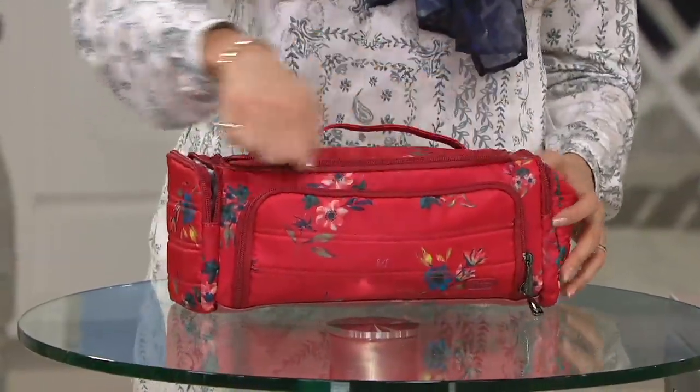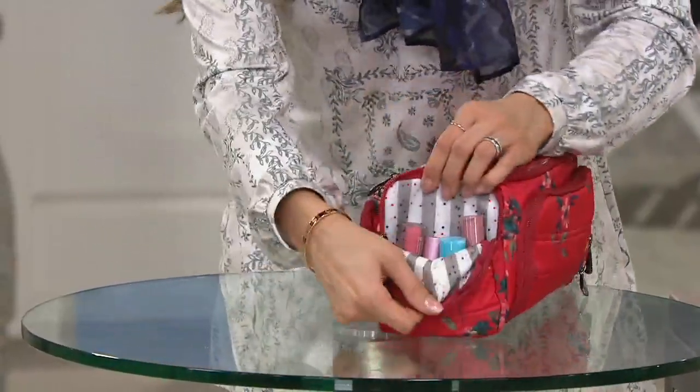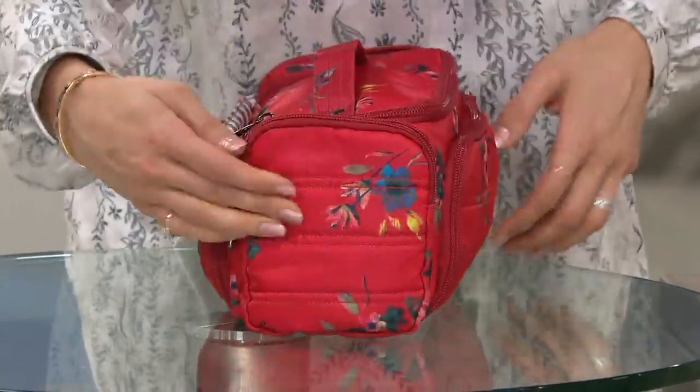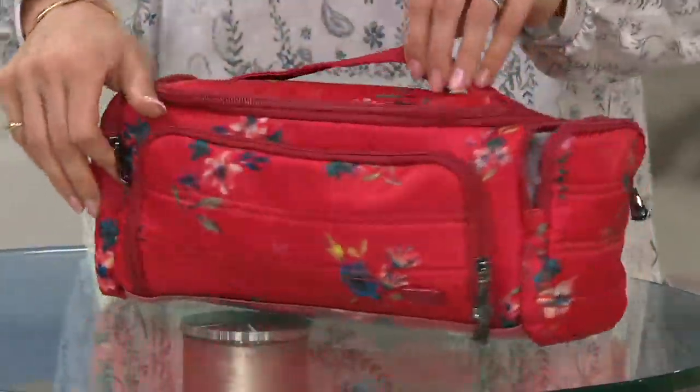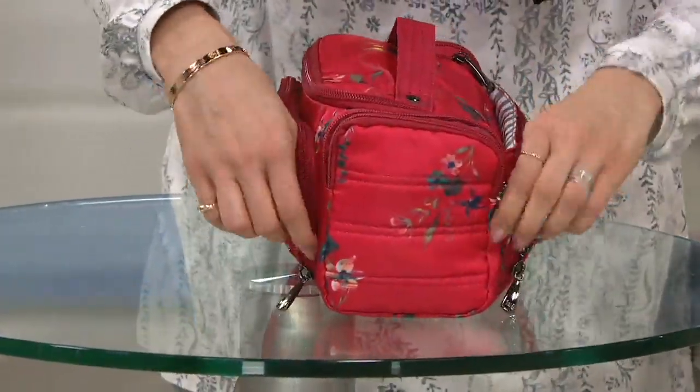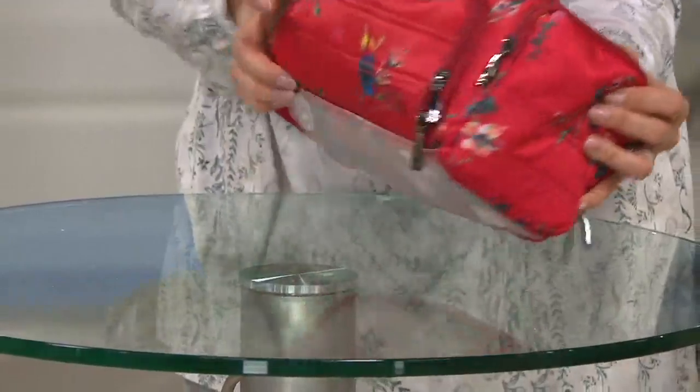On both sides, there's two little zipper pockets, and each of those have its own gusset. And that way you can put a category in each side. So lipsticks on that side. Yep. On this side, we have hair ties, hair clips. That's a great idea. And then in the back. And on the back.